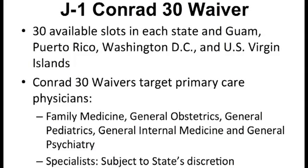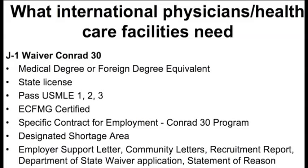To give you an idea of what's going on right now, Texas has already filled up all of their spots. California has a lot of spots available. As of today, they have only 3 applications that have been submitted, and Washington still has spots open. The best way to find out if they have spots available is to check the state's website. And sometimes the website's not updated, so then just call the state health department, because it changes every single day.